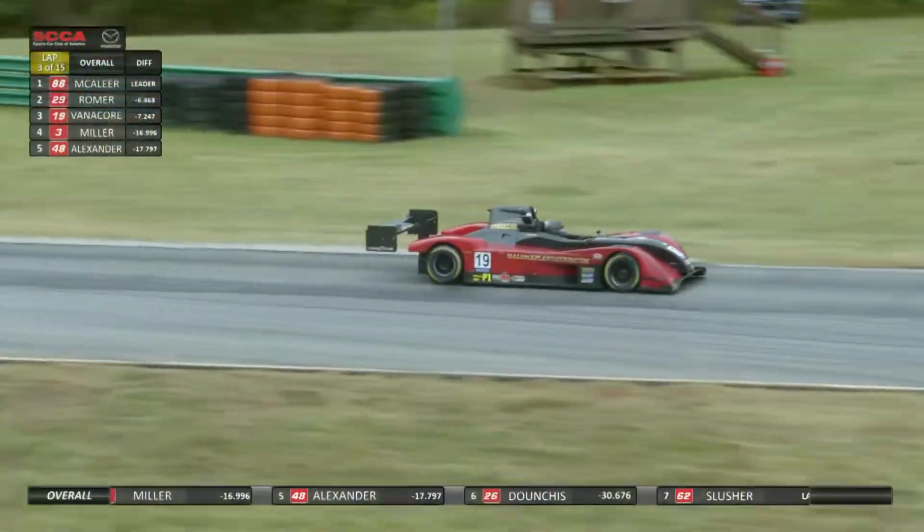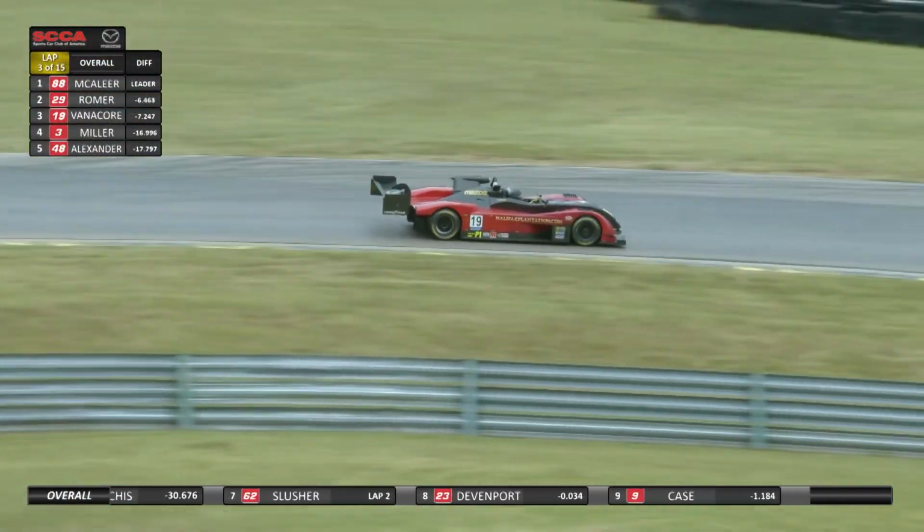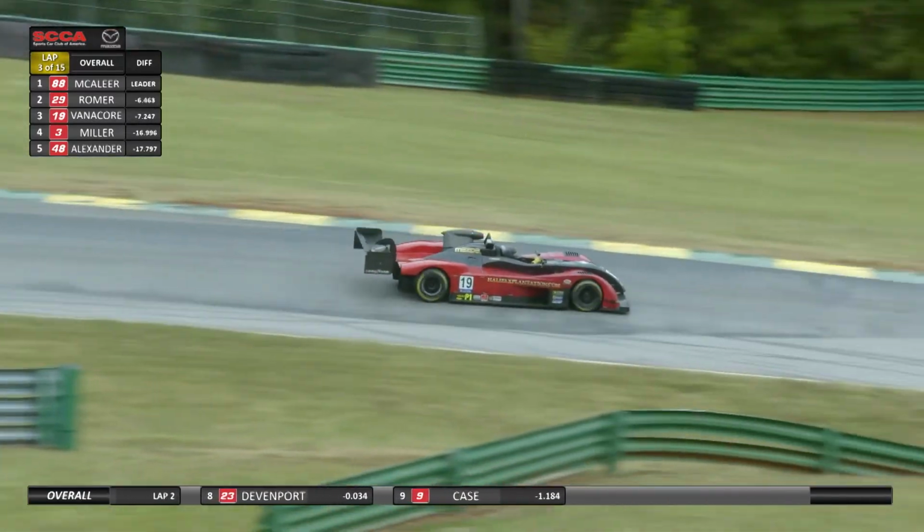And we've also got a problem for the number 9 car of Greg Case. As we see the 19 rolling around, that's Todd Vanacore. He's currently in 3rd spot.